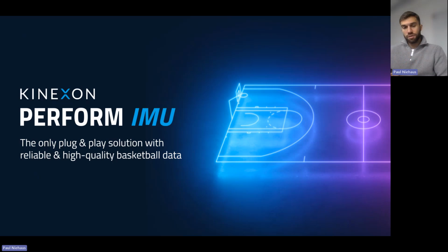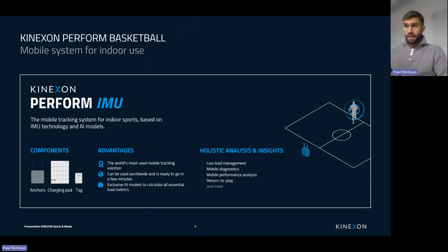It applies to several sports, but has different use cases for each sport, which is obviously very important. The same goes also for the LPS, when I forgot to say that. When it comes to the IMU, again, you will now see the same or similar components. However, you have now only one anchor. The anchor is used for having the possibility to also track live.